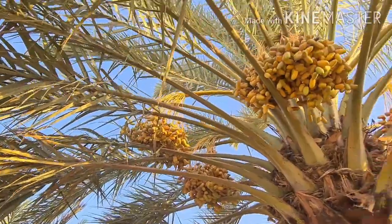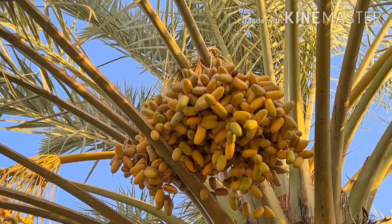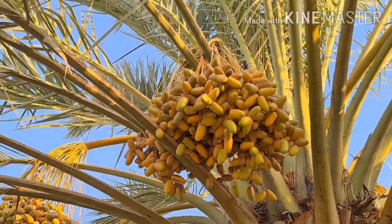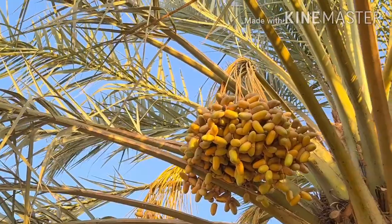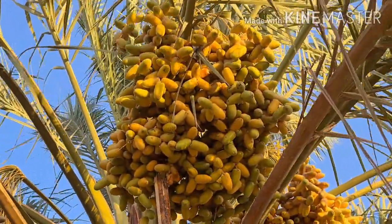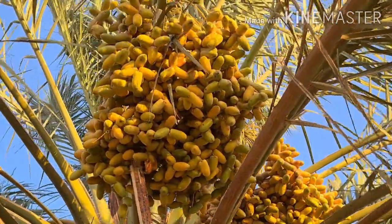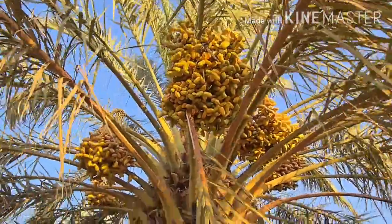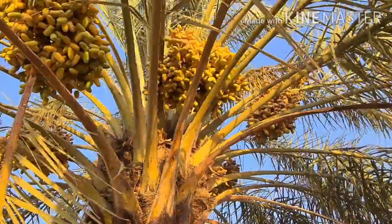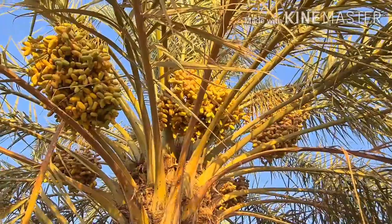This is a very big one. You see, this is same as we saw here, and in the first video, or at the start of the clip, this is the same Dukhail variety. You can see the huge bunch. The wind is shaking it a little bit, at different stages of ripening, but it's appearing really fabulous and giving a wonderful look.